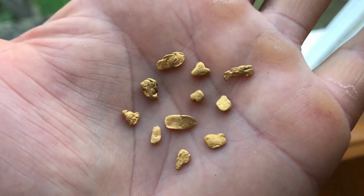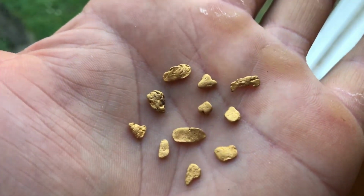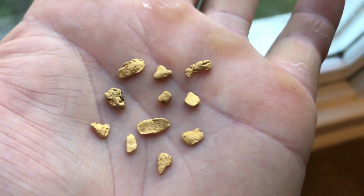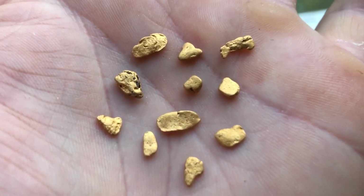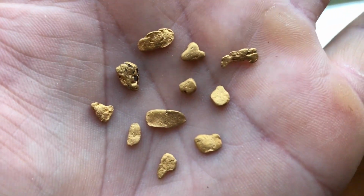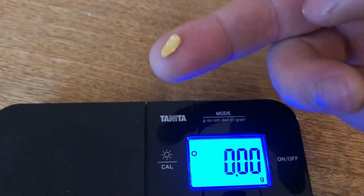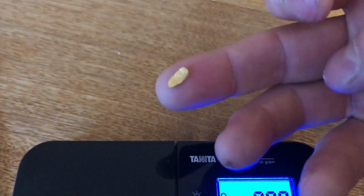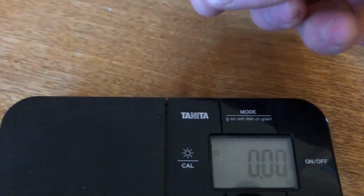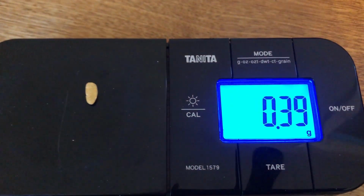Put these larger pieces in my hand for a bit of scale. And dropped them under the windowsill so I can get a bit more light going on. Now I'm going to guess this is the largest piece, but I could be wrong. There's a few that are fairly similar in size.